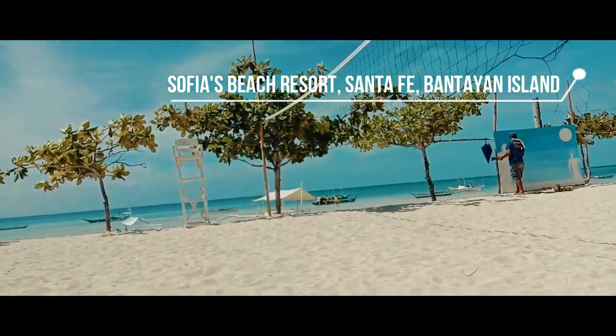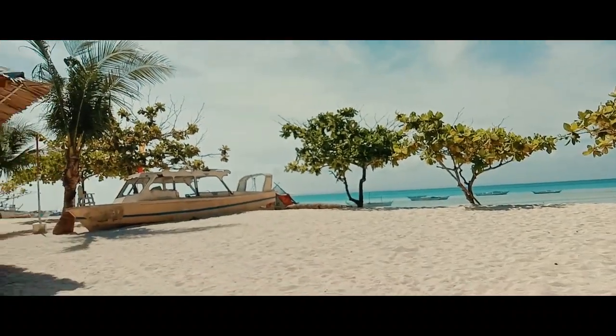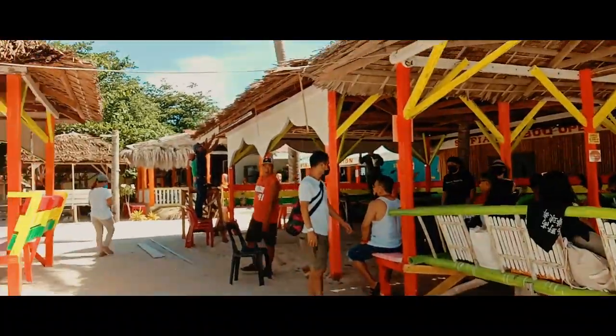Resort hopping is a must-do activity in Bantayan to really make the most of your stay on the island. Later, we will share some recommendations on where to stay that are budget-friendly.